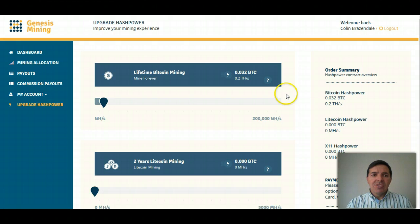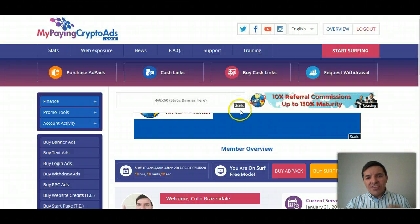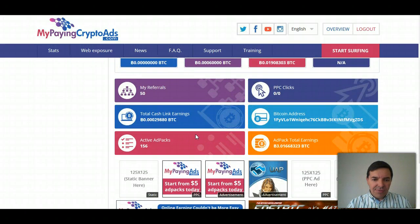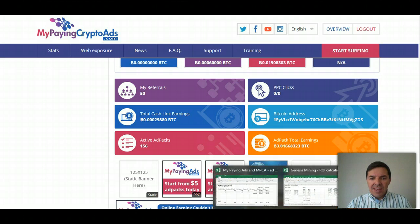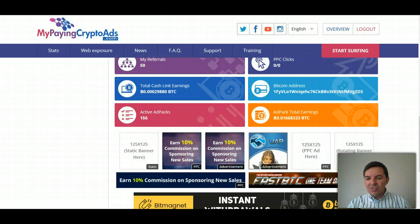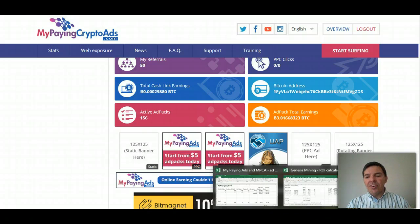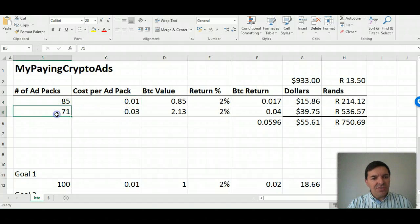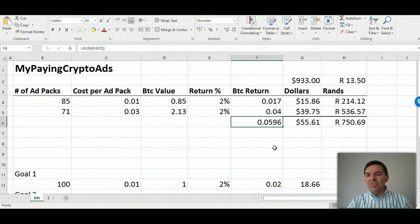So to go back, what I suggest you do is you buy ad packs. At the moment, I've got 156 advertising packs. These are split between ad pack level 1 and 2. They're different prices. They start at 0.01, and I've got 85 of those, and I've got 71 of the 0.03. So at the moment, I'm earning 0.06 Bitcoin per day. So I can almost buy 2 contracts per day, but I'm not doing that. I'm reinvesting this back into my paying ads.